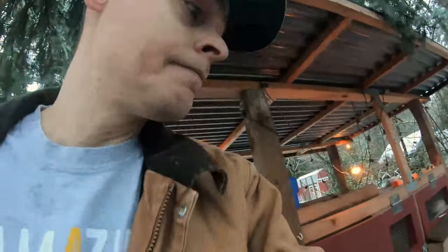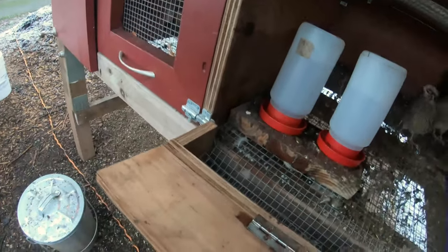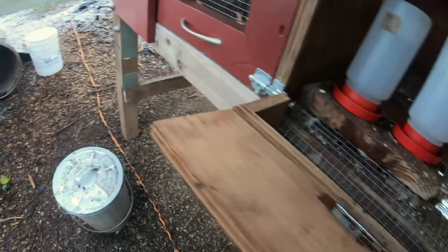Let's check on the quails, make sure their water isn't frozen up. Looks like they're doing fine. We'll give you guys a little more food though.